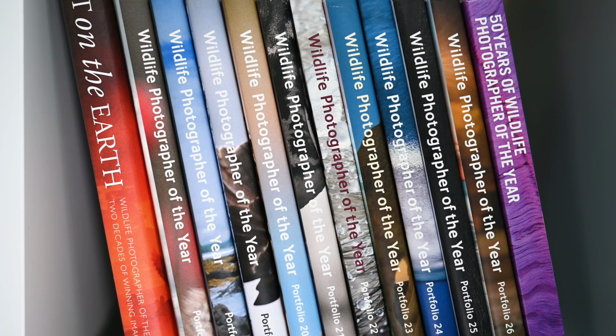But as I got more and more into landscape photography, I bought more and more landscape photography books. And as you'll probably know, books are not exactly the cheapest of things. I think they're great value and they give a lot back to me. But there comes a point where you have to prioritize which books you buy. And unfortunately, I stopped buying the Wildlife Photographer of the Year competition book.